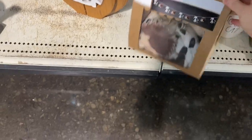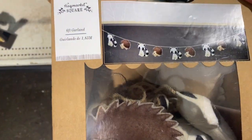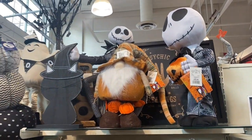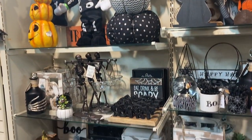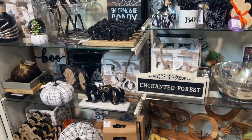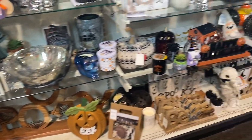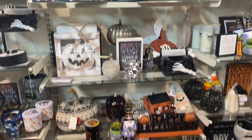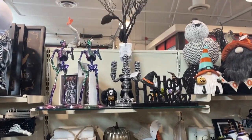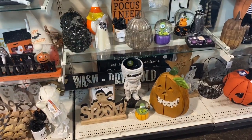And here's the one with the raccoons and hedgehogs. I was trying to see if I could find the turkey one, but that was already gone. And some more of the gnomes. There's Jack up there and Mickey. Some great signs for Halloween. All kinds of decor pieces. Skeletons, there's a Halloween tree that did light up. I think it was a Martha Stewart.